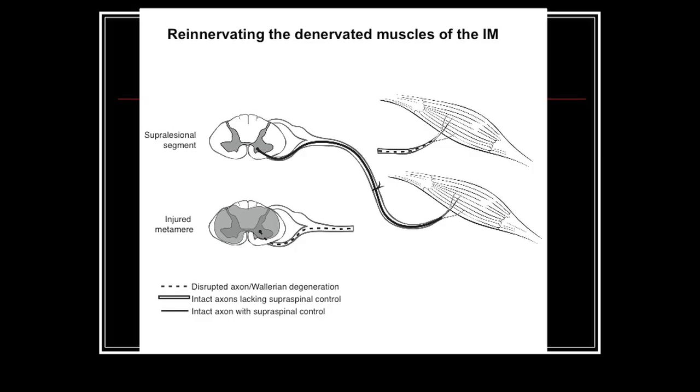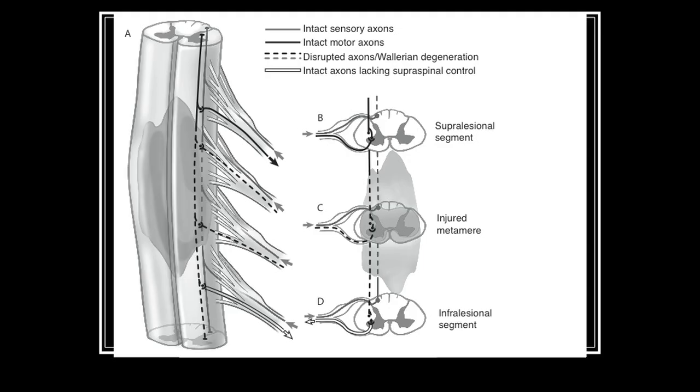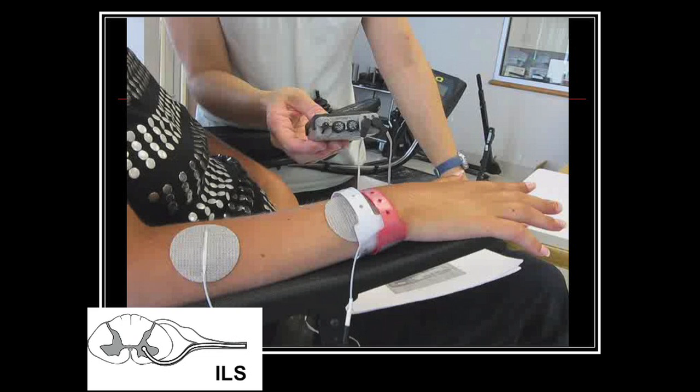And so this is the repair concept. Get to it early, you can go to the supralesional segment, the part that's connected to the brain, and connect that to this denervated one within a time window, and you can get those muscles back. This scenario, which is a very common scenario, go ahead and play this one.